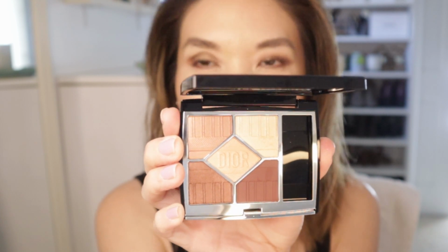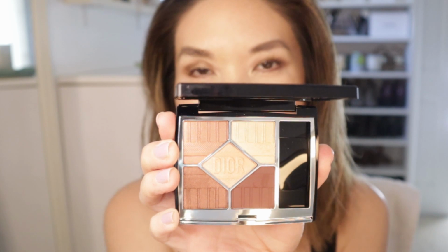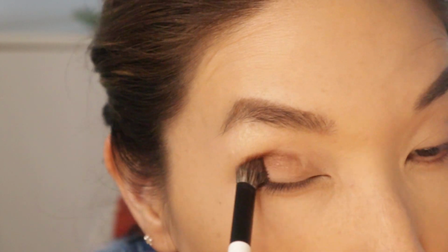I know it kind of looks very ordinary, and I was okay with that because I wanted to make sure it was something I was going to use. And then I also saw Grace from Everyday Edit demo this, and it looked really beautiful on her. So I went ahead and I got it, and I'm really enjoying the formula. Much different than what I'm used to.